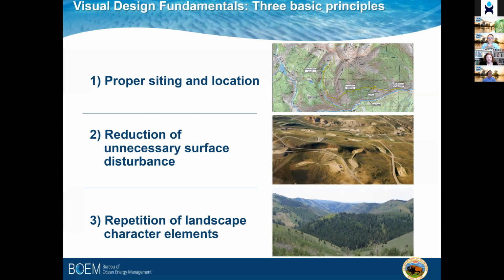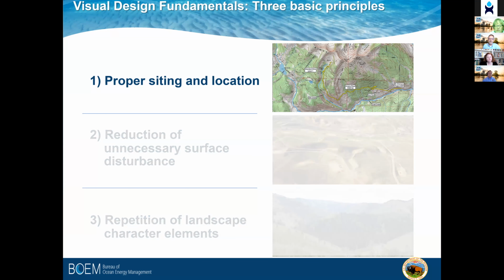So the three basic principles in the design fundamentals are proper siting and location, reduction of unnecessary disturbance, and repetition of the landscape character elements that both Julie McGrew and Mark Mara went through yesterday in the introductory discussions and inventorying of the landscape. We're going to start with proper siting and location.